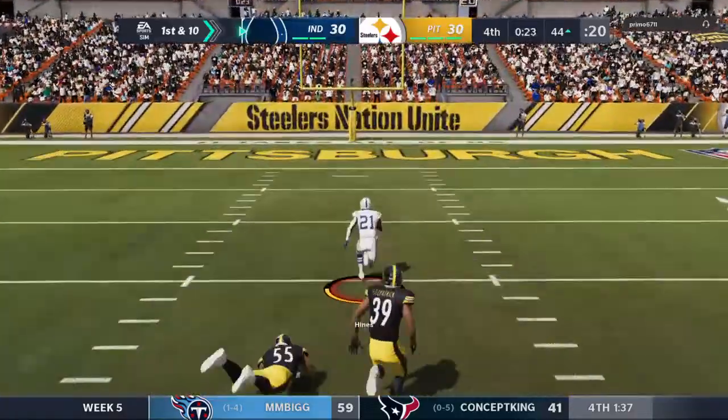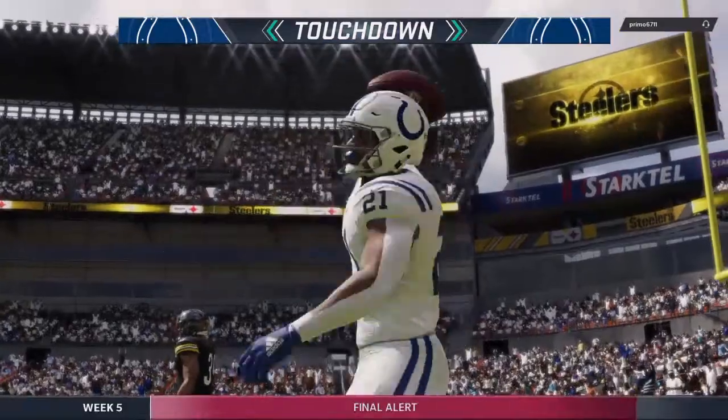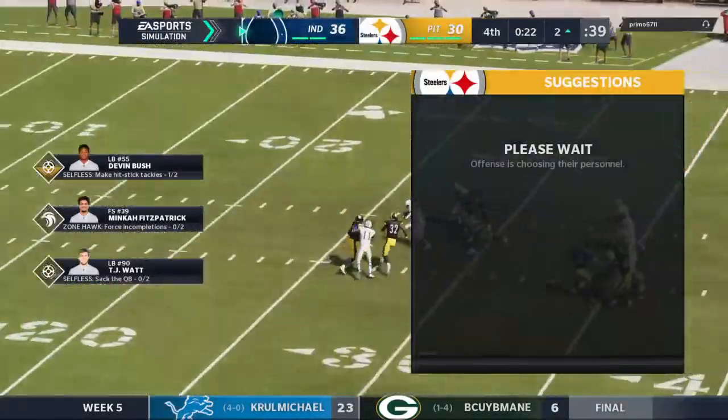Hines. Look at this. Middle of the field, a breakaway. And he's across for the touchdown. And in the final minute, that should just about seal it.